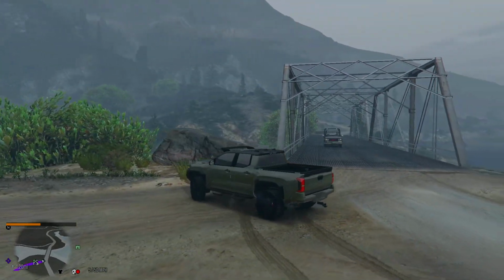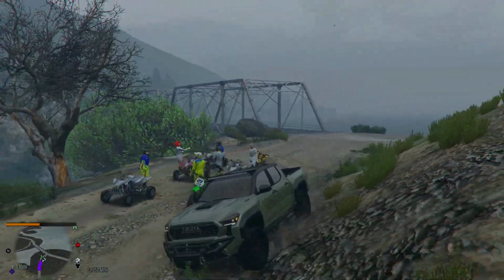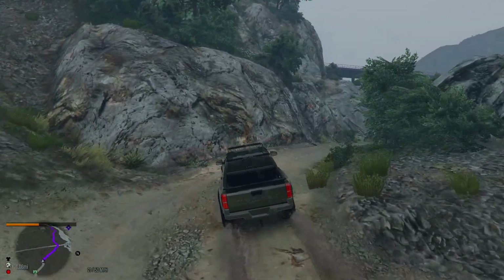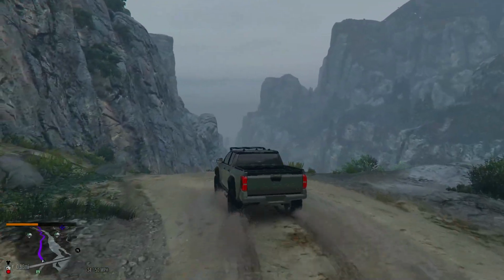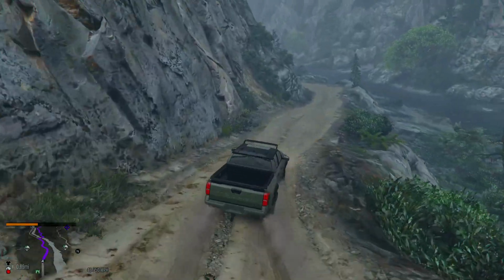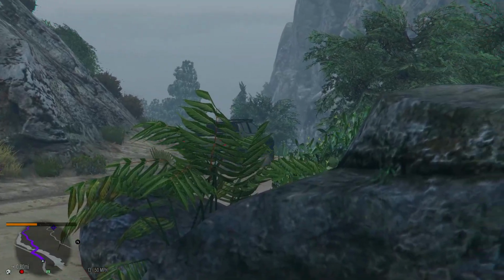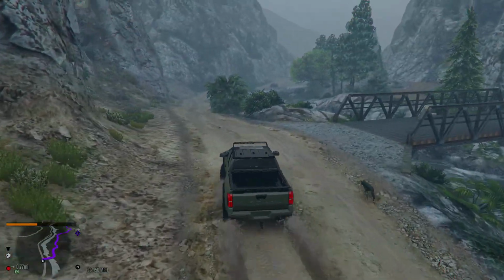I like the Tacoma. I think it needed to put like some bigger wheels on it though. Oh, these guys, nah, I ain't messing with y'all right now. He said he just got a full tune-up. Yeah, we four-wheeling it today. Yes, sir. Is that like a little fox? Yeah.